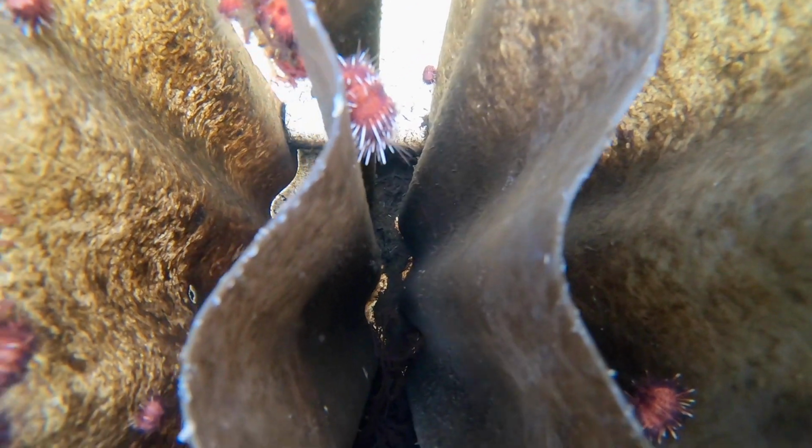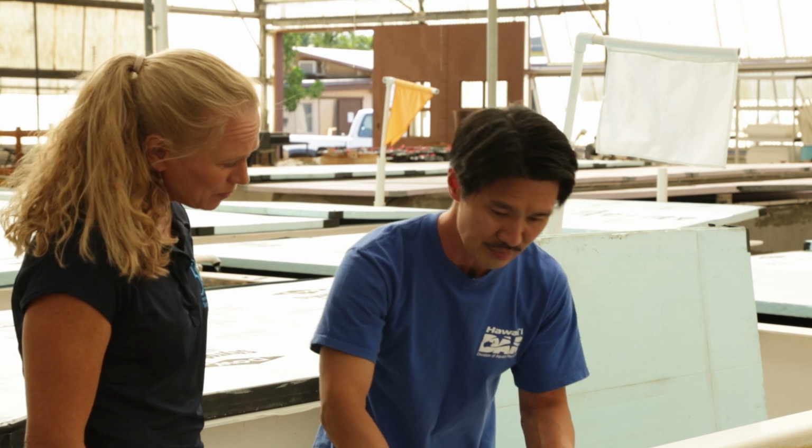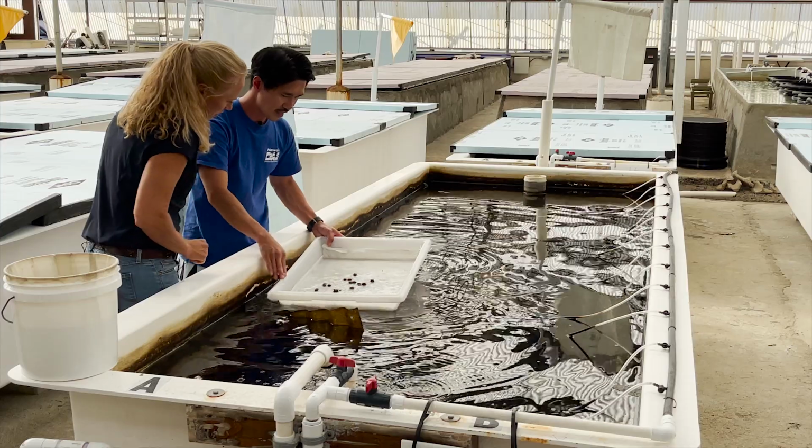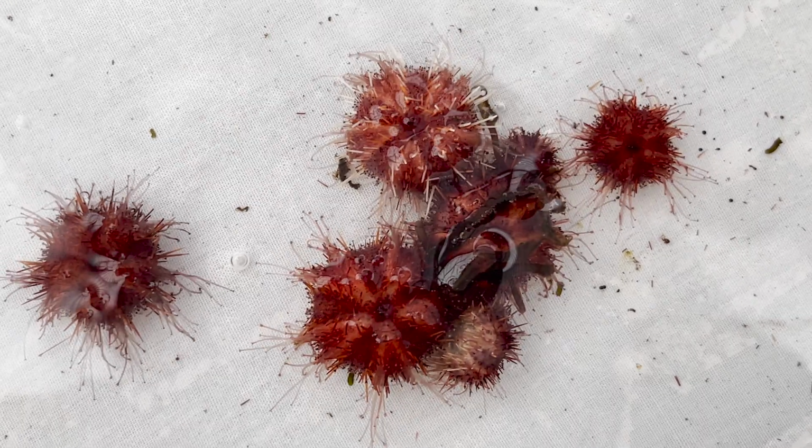And how big are they when they come from the larval room? They're really small. They'll settle on here and they'll be the size of a period in a sentence. Wow. Sometimes there's hundreds on one plate. These guys are 7 months old currently, and you can see there's many different sizes.